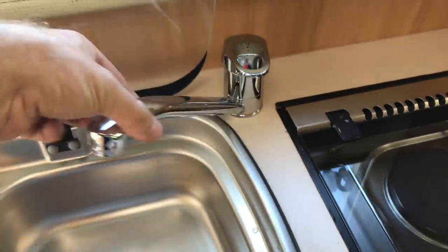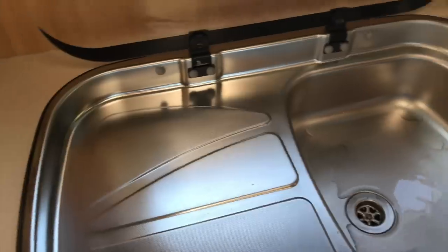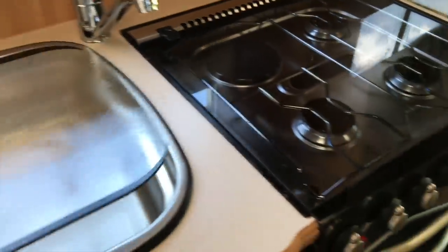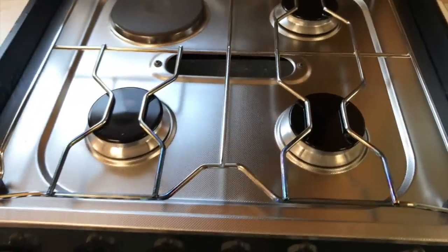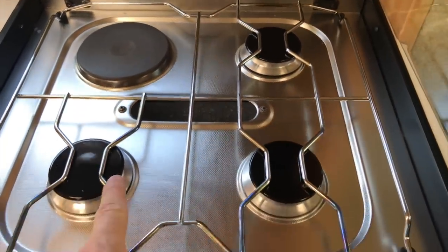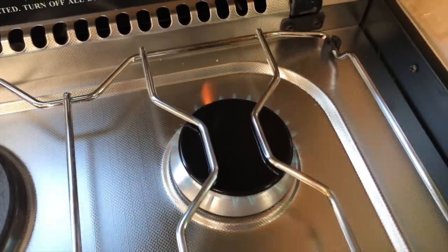Coming up to the kitchen sink. And just swivel the tap round, hot and cold. Drainer, spotless. We've got the full size cooker. So this one has got one 240 mains cooker point, as well as the three gas burner hobs. So we just put that into the full position, light the igniter, and as always, looking for that blue flame.